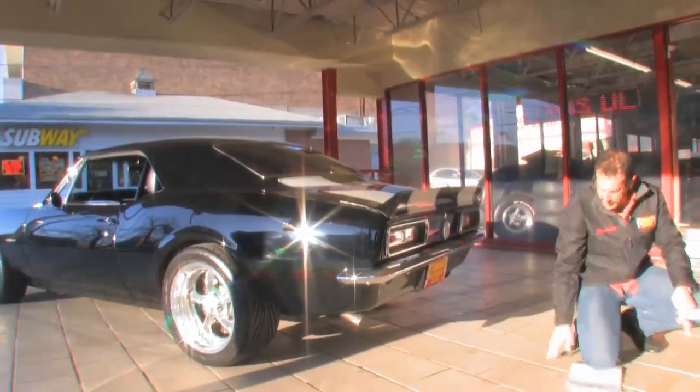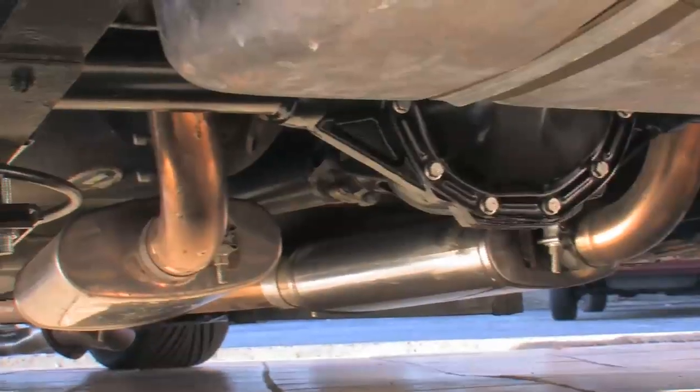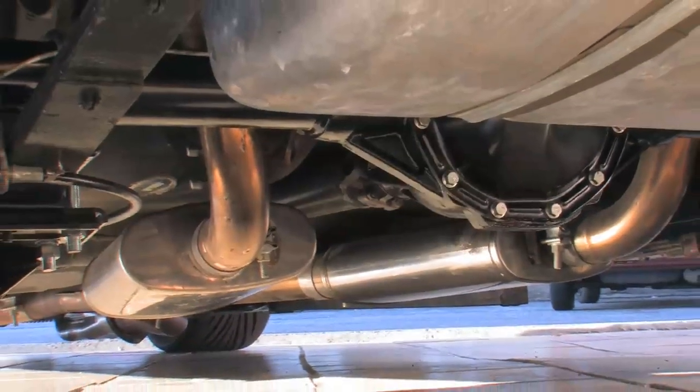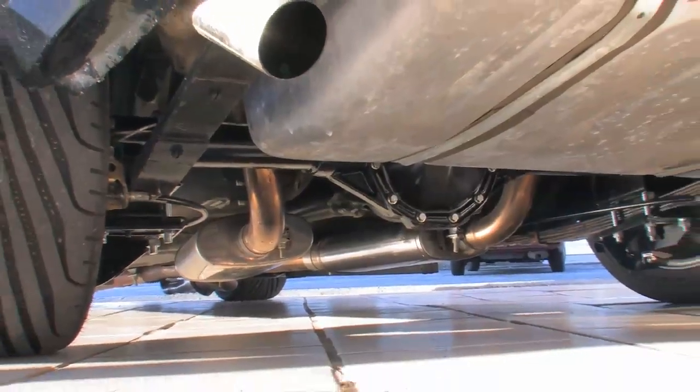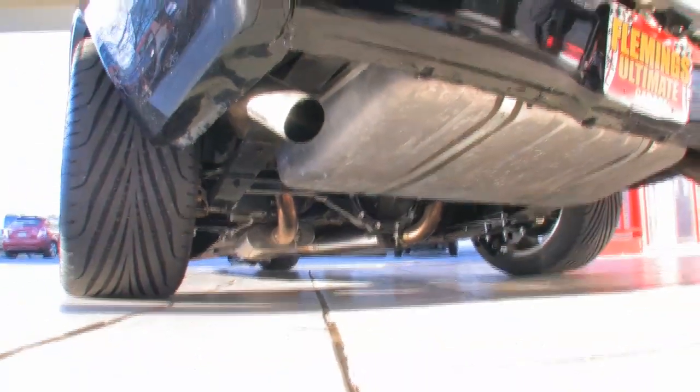I don't know if we can get some shots of the underneath of this car. All new floor pans, the Moser rear. I mean, it is really, really nicely done. Got the big brakes in the back. New gas tank, new fuel lines, new hoses, belts, things like that.